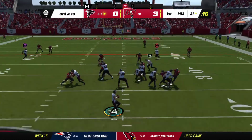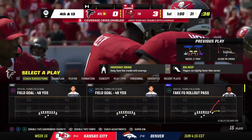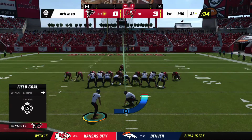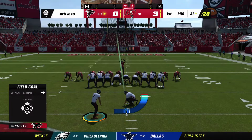Now on 3rd and long, they'll look to throw. And the throw there going to be incomplete. One thing that you're going to see from this offense is that they love the matchup with their wide receivers against this secondary. That one wasn't successful, but don't expect them to back away from attacking all game long.